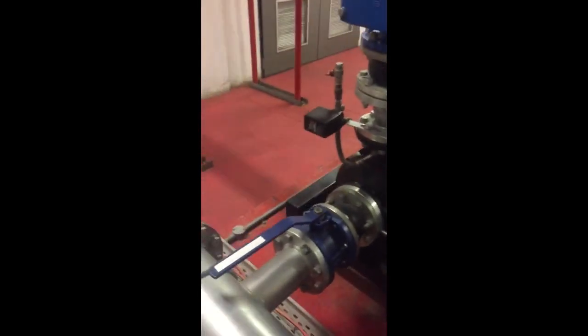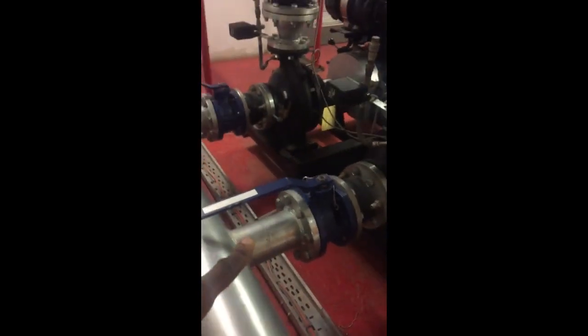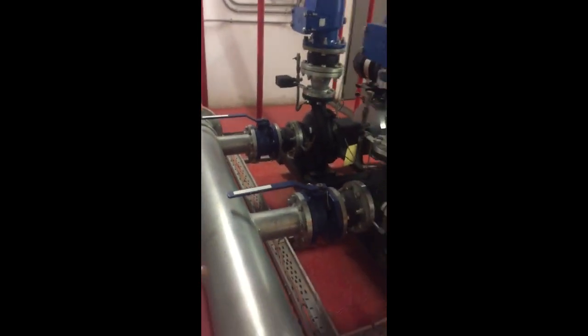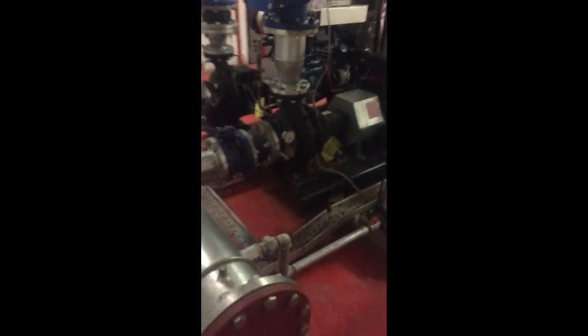You can see there is a valve there, a normally open valve, locked in open position. You can see the chains locked in open position. These valves ensure that water supply is available from the tank into the pumps in readiness for an emergency.